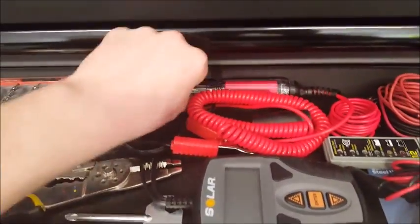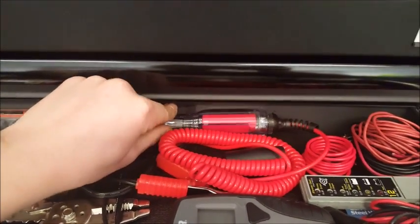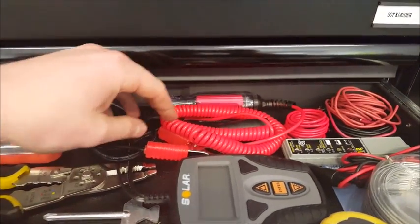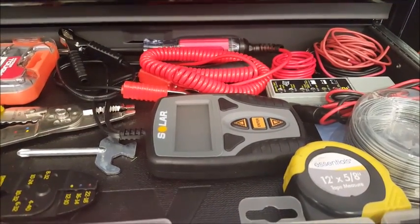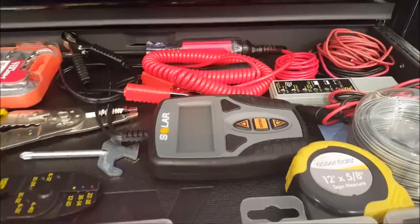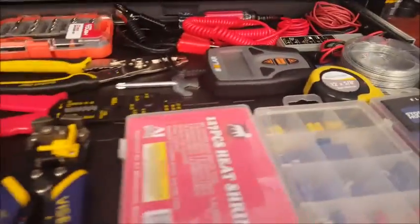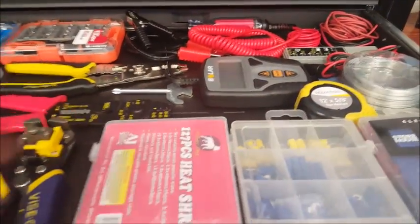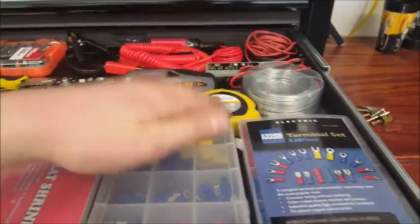Then I got my 3 volt to 24 volt test light up here. It's got the digital readout. Then I got my solar battery tester, alternator, and all that good stuff. This thing works great. I used it and just tested it to see how well it was. I used it on my wife's car and my Malibu, and it seems to work great, so I'm really happy with that purchase. I believe that ran me about $55. Then I just got some wire up here and a tape measure.